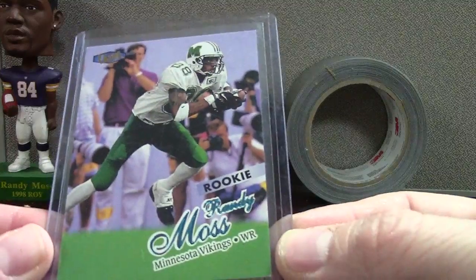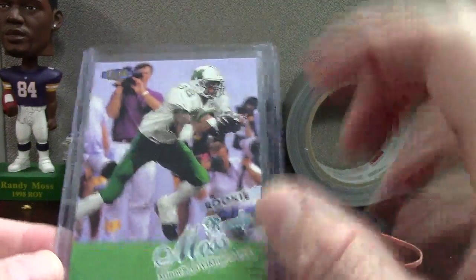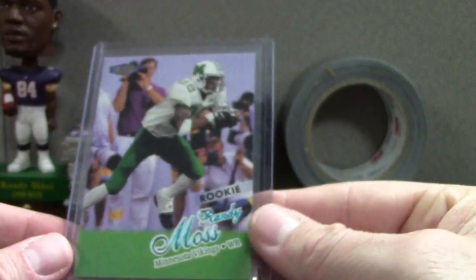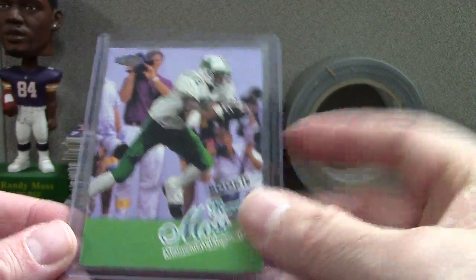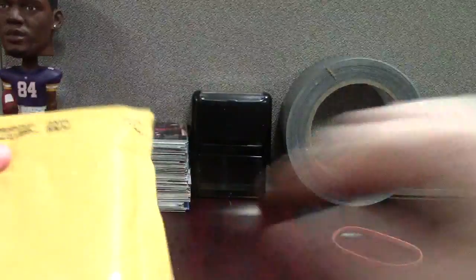$19.98 Ultra, Randy Moss in the Marshall uniform. Soft corner right there, top left. I'll try to show that to you guys. Yeah, you can see that. What's this worth graded? 25 to 35 in PSA 10. So not the toughest set, not the easiest. Somewhere in the middle.